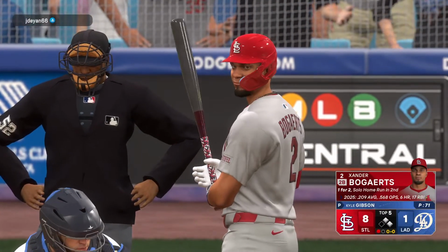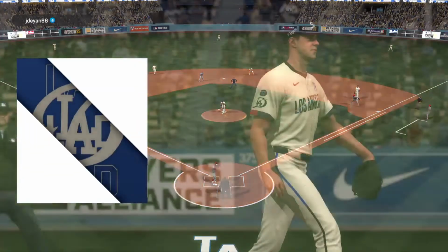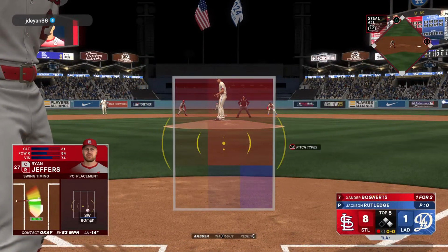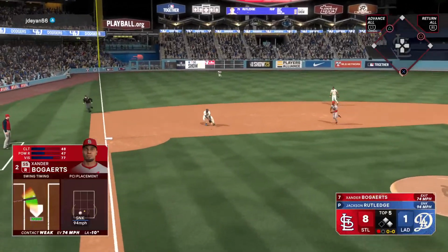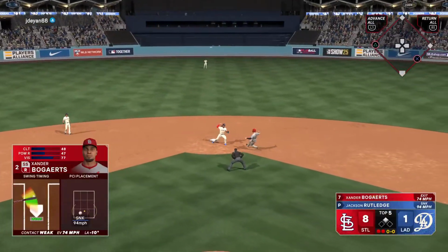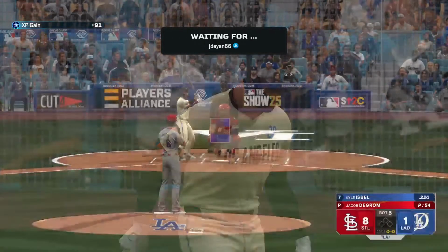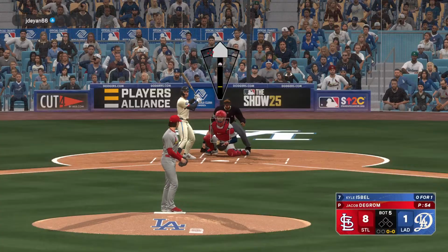Here's the second baseman, Xander Bogaerts. He's already homered here in this one. On the ground to third, might be two. They get one. On to Tellez, and the double play ends the inning. Back here at Chavez Ravine. And now the center fielder, Kyle Isbell.